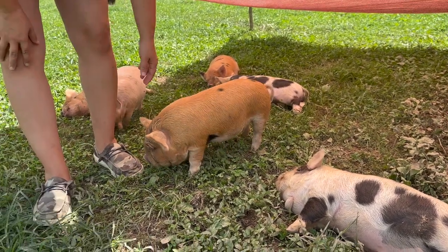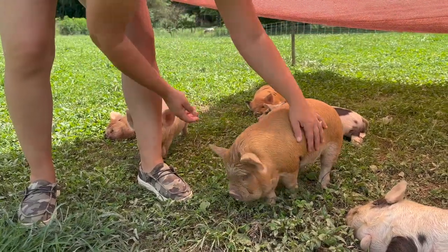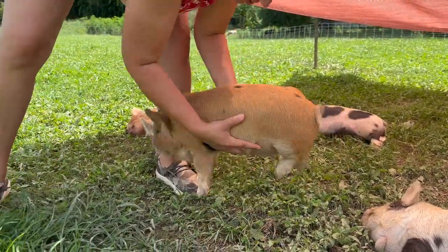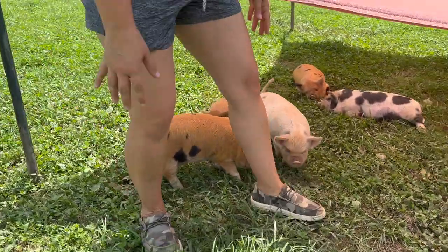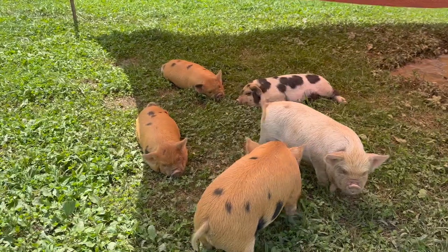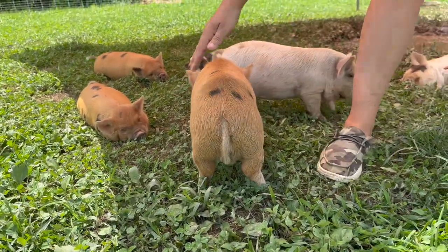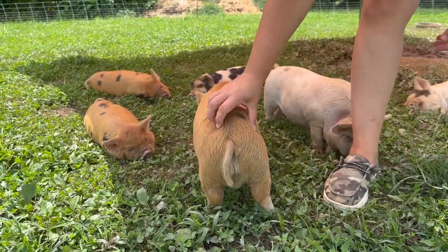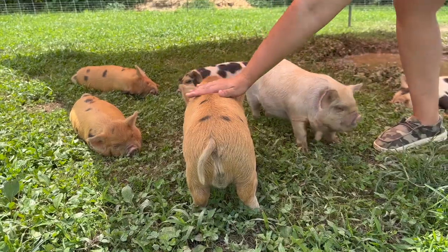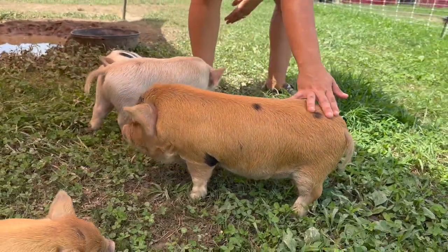Yeah, here we go. This guy's just getting up. You can see he's got like no snout. I'm going to turn his butt towards you. He's got a wide base. When he walks, his legs don't come together. So that's what we look for. You can see he's got a nice straight back. He's not all archy or sloopy.